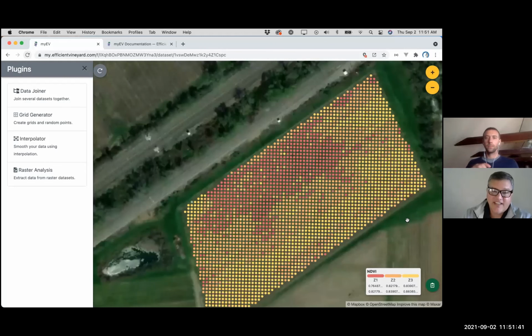And in this case, our fishnet grid is roughly the spacing of our vines. So every dot is a vine, essentially. And then you can mine through that data and say, oh, I have this kind of soil, this kind of canopy, this kind of crop, all at this one data point. Helps you make more advanced decisions.